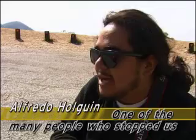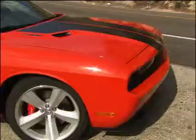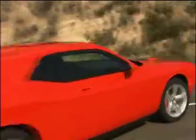Domestics, I'm more of an import guy, but you know, we got bringing the old school back, so that's definitely something that's real cool. So what's it like to drive?